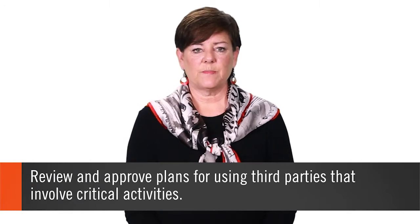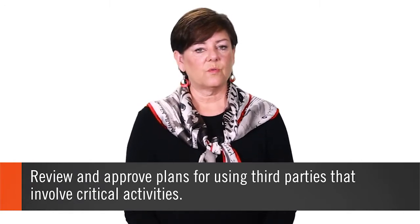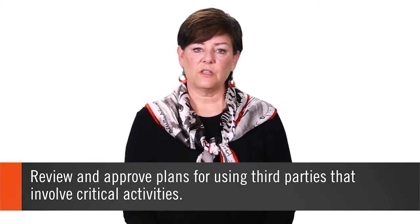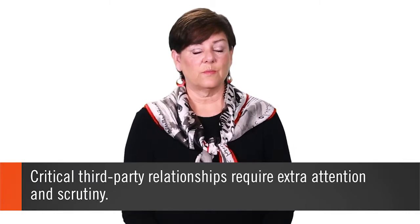Next is the board's responsibility to review and approve management plans for using third parties that involve critical activities. Use of the word critical here was very deliberate. Critical third parties are obviously ones that are fundamental to the mission of the overall performance of the bank. So, critical third parties require extra attention and deliberate scrutiny.